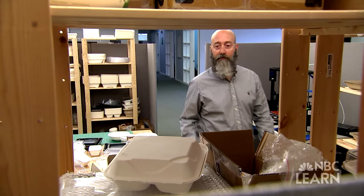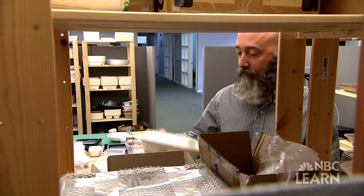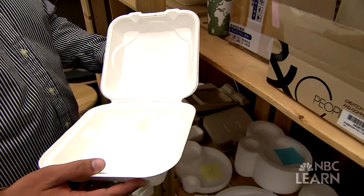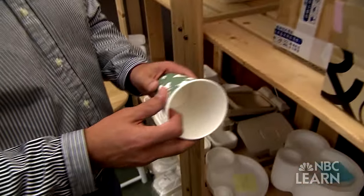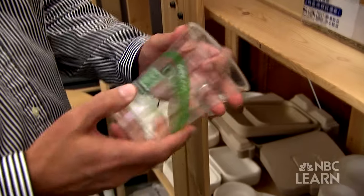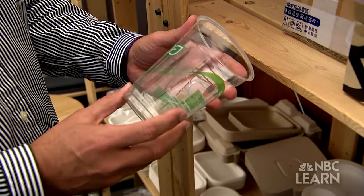So the advantage we have in creating single-use food service products is that the products that are being used and exposed to heat and moisture don't have enough time to start breaking down. That really only happens when we send it to the composting facilities.